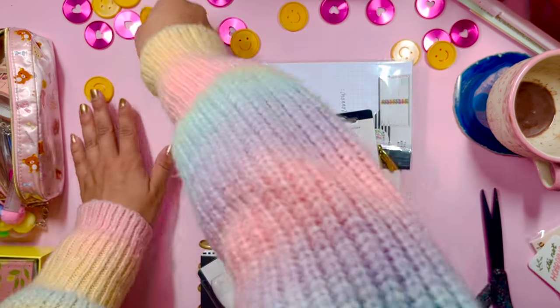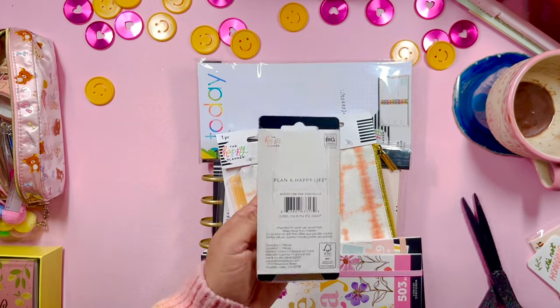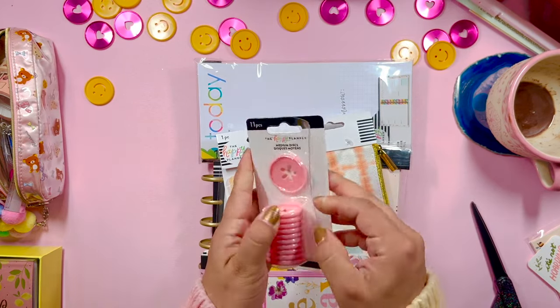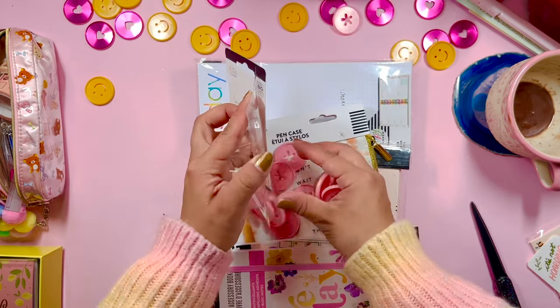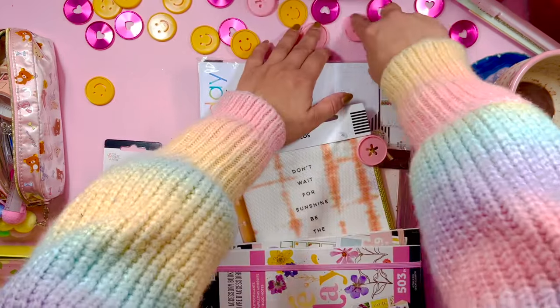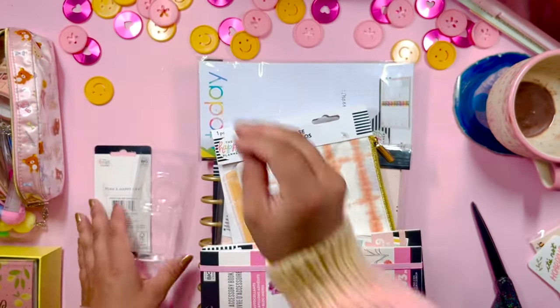How amazing. I'm very happy with this. Okay, and then we have these pink discs with the little floral pattern in the center. This is very cute. I do like these discs. You can never go wrong with a nice pink plastic disc with a nice little cutout. So I'm very happy with those.